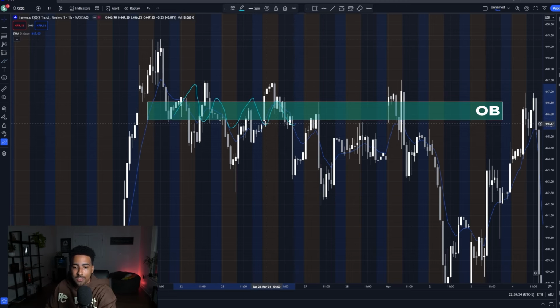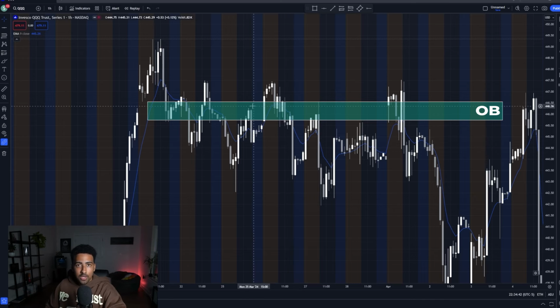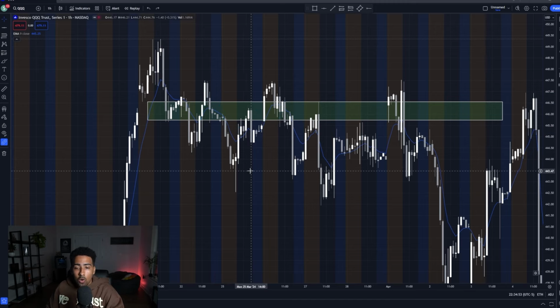So in this case, and in all cases of trading, we want to be able to know, quote unquote, know where the market is going to go. If you see right here, we have no clue what direction the market's gonna go because there's no way to tell. It's chopping in between the order block left and right. So that's why I say the reaction is always key.